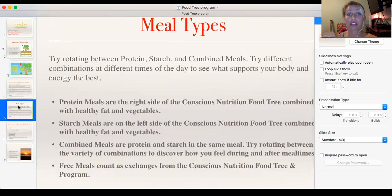And then the meal types, like I mentioned, were protein, starch, combined. And then free meals are just exchanges. So for example, a free meal could be a salad with just olive oil and avocado on it or something like that, because it doesn't have a protein or starch. So I call those free meals.